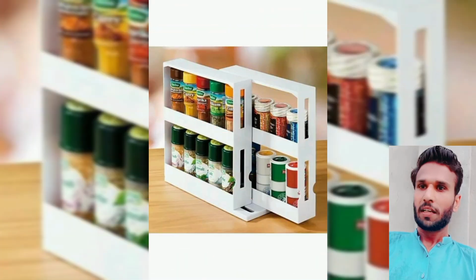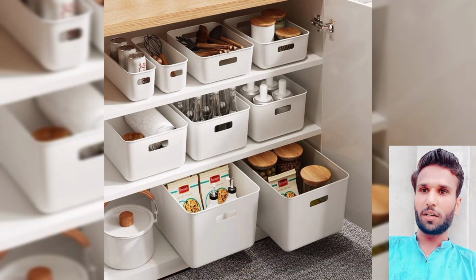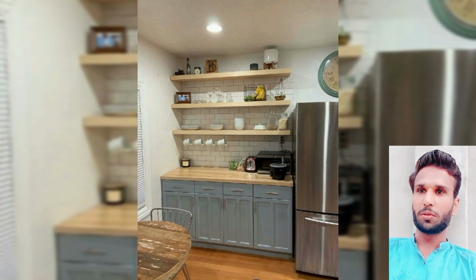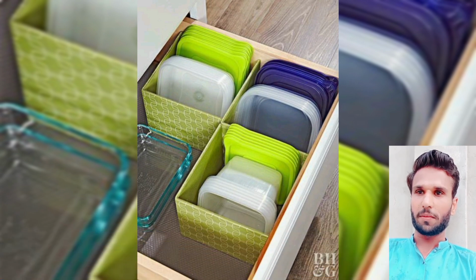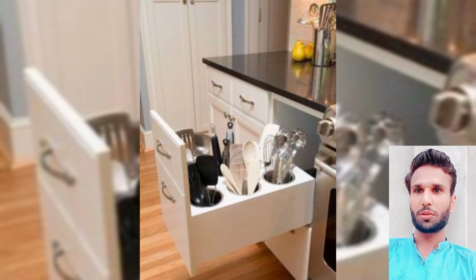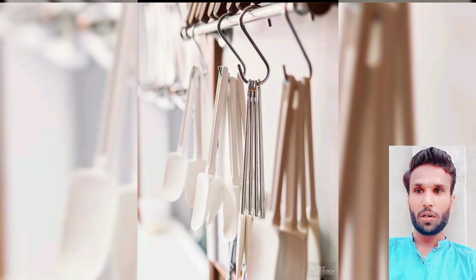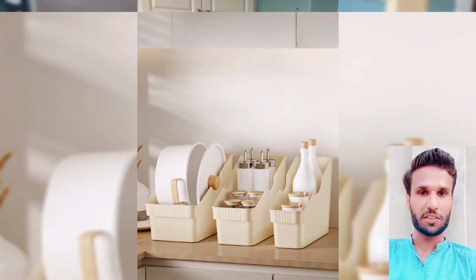So let's see now. Get your kitchen in order with these brilliant organization ideas. Are you tired of cluttered countertops, messy drawers, and wasting time searching? Then stay in this video. We'll show you how to transform your kitchen into a haven of efficiency and productivity, from clever storage solutions to smart layouts. We'll show our top kitchen organization ideas to help you maximize your space, streamline your workflow, reduce stress, and save time to create a beautiful and functional kitchen.